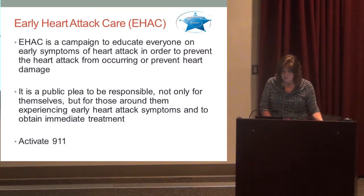To be responsible, not only for yourself, but for others in your community. Anybody who's got early heart attack symptoms, make sure that they obtain immediate treatment. We really want to encourage our patients never to drive themselves to the hospital with chest pain. Call 911, start the process. It shaves a lot of time off the STEMI times if a patient calls the ambulance rather than drives themselves, because the team could be here and ready and waiting for that patient on arrival if EMS was used.